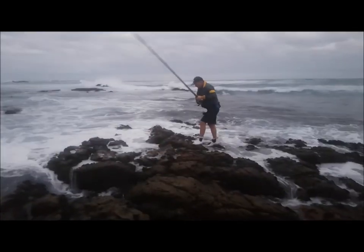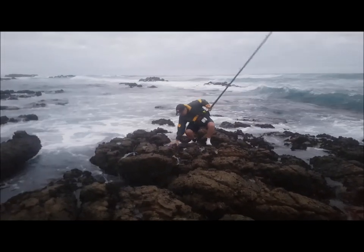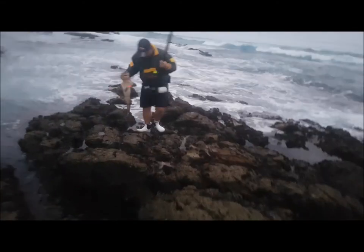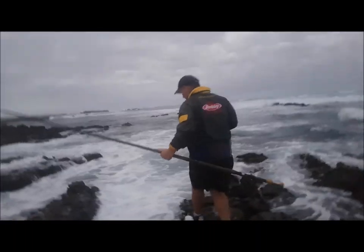Quite a nice one. It's a monster, yeah. Do you want to measure it? Yeah, I'll measure it. I want to get it back to the water.